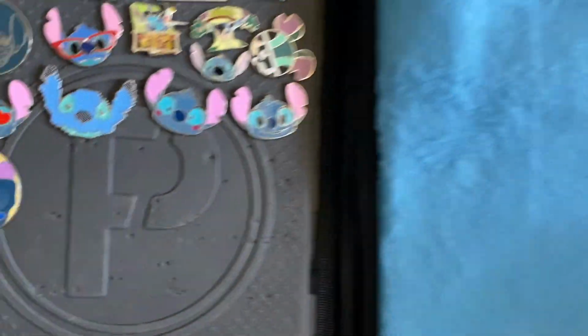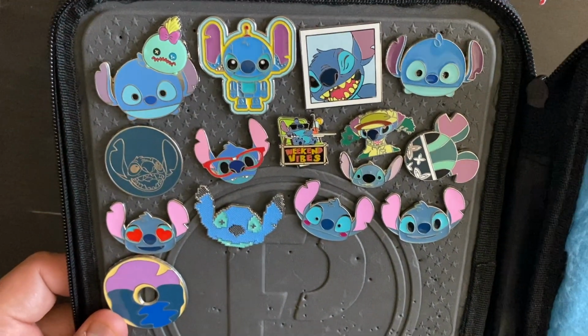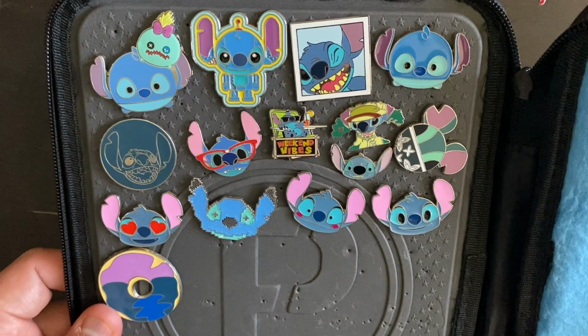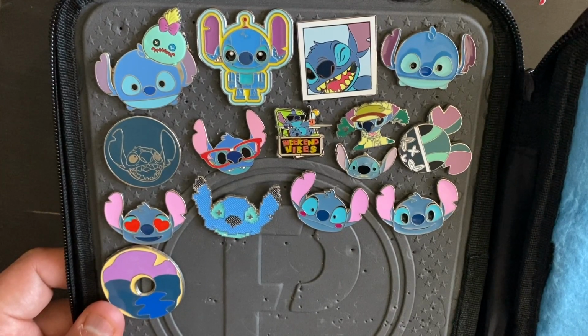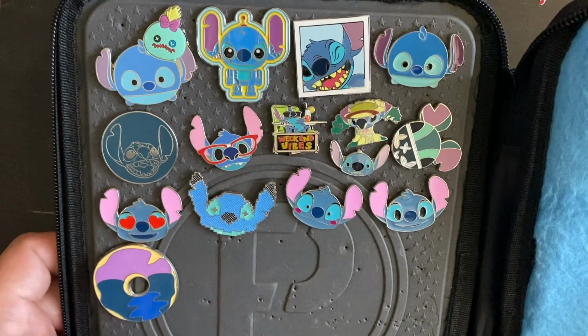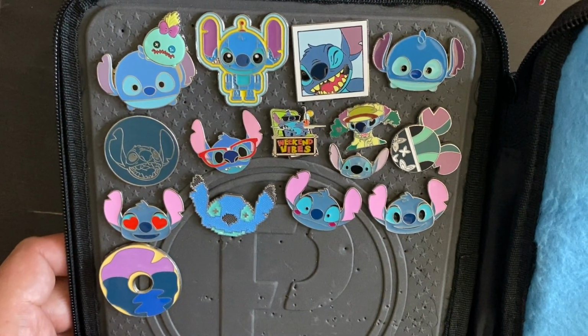And then we go over here. Here are more of my Stitch collections. These are Stitches that I'm willing to keep, but I also wouldn't mind trading them, letting other people have them. They're not really a need to keep for my collection, but I keep them out there so that if I do go out and do some trading, I can throw one of these, and hopefully a fan can get one of these when they're doing their pin trading in the parks. So yeah.